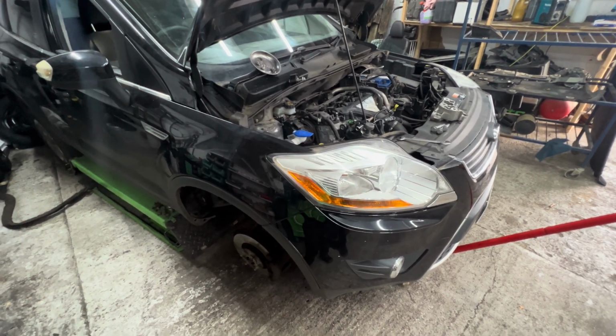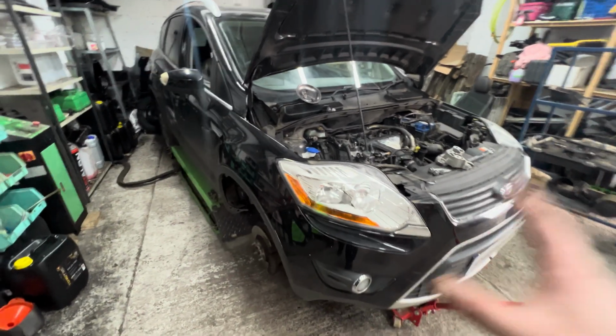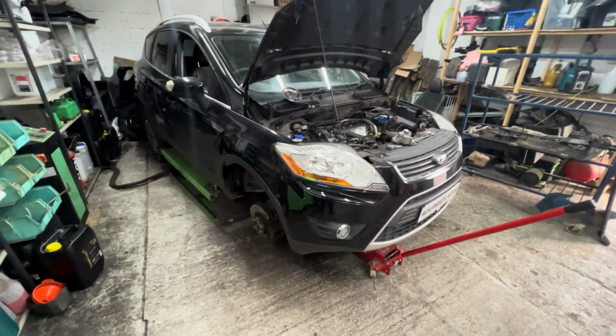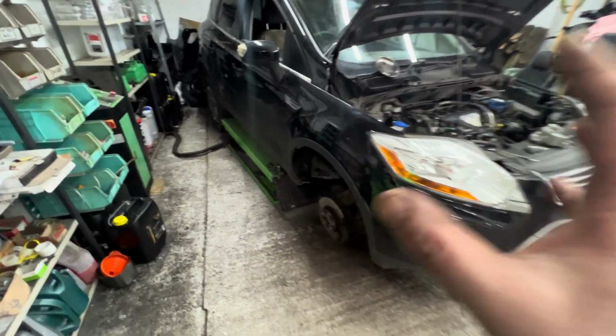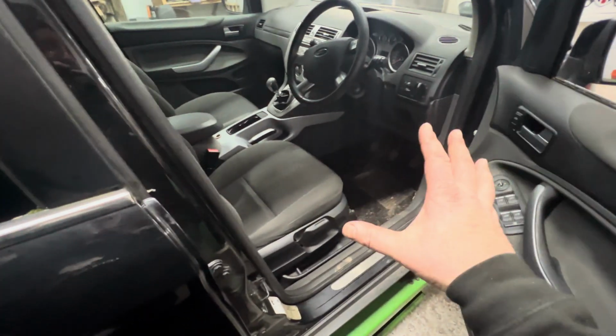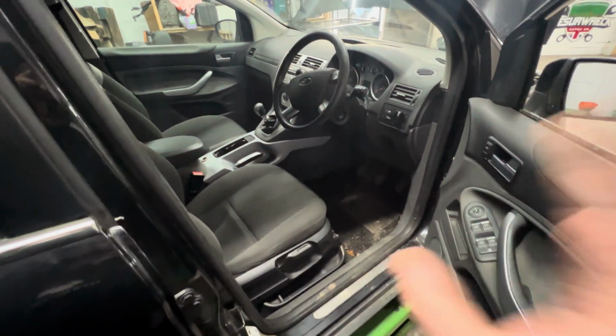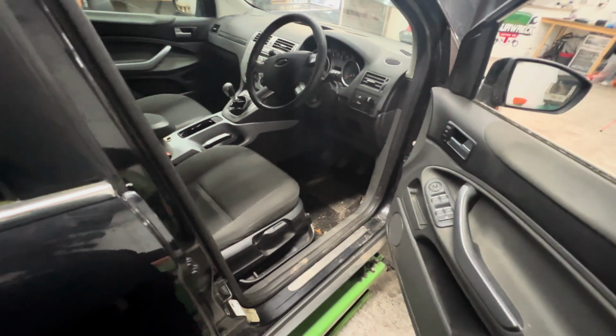So yeah, I'm going to leave it there, guys. I've run out of time. That's the end of today's video. We had a bit of palaver this morning with the steering lock and the ignition and the running and stuff, but that's all sorted. That's all back together. So yeah, I'm glad that didn't cause any problems.